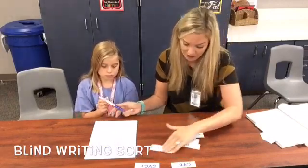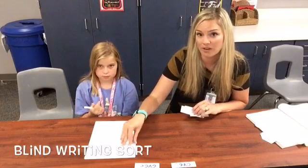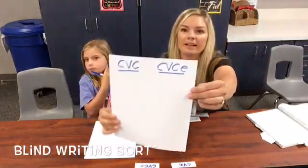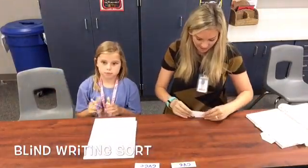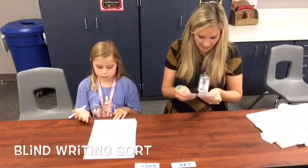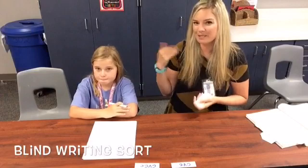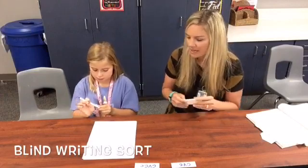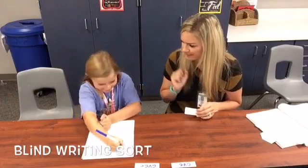And now what I'm going to do, it's just like the blind sort, except now she's going to spell the words. And not only is she going to spell the words correctly, she's going to put it in the right column. As you can see, we've written the 2 columns here for her. Okay, so Sophia, I'm going to just pull out a word. And I'm also going to use it in a sentence to make sure she knows which one I'm talking about. So this word is not. Like, I will not lose at Fortnite again. Not.